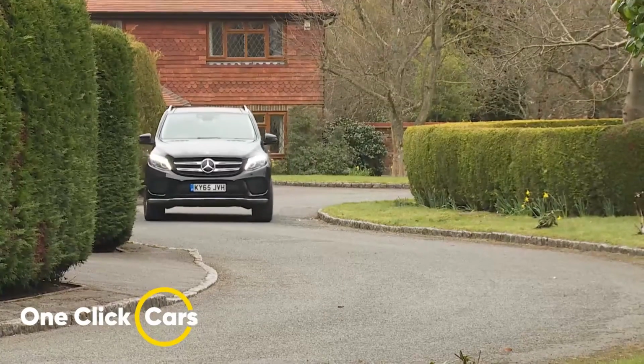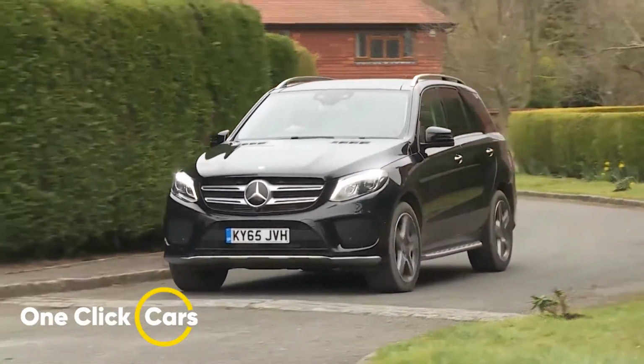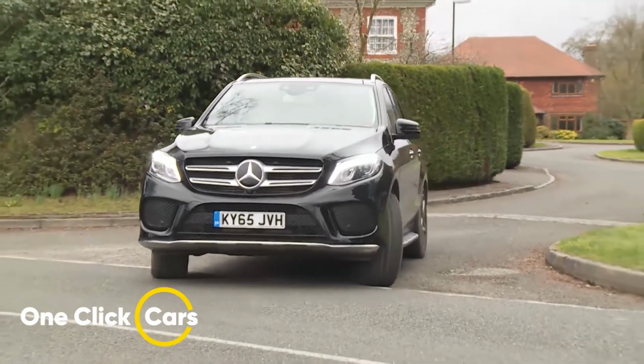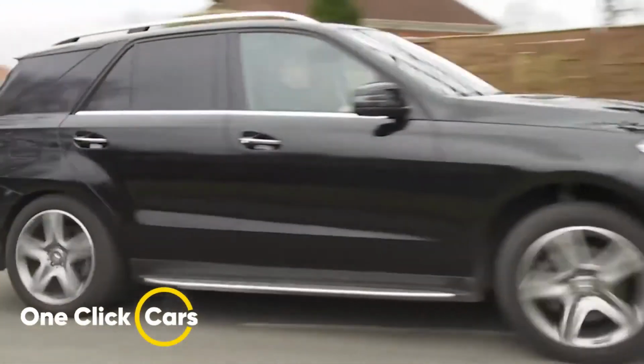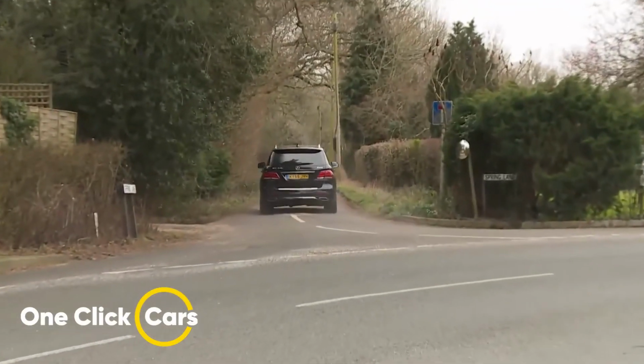Those figures are better than you manage in a rival V8 supercharged Range Rover Sport, but fractionally behind the returns of BMW X6M and Porsche Cayenne Turbo competitors, although not by enough to be really significant. Residual values, well, that is an interesting one. Traditionally, Mercedes is strong here, but large luxury SUVs tend to lose a little more of their value than smaller models. This one, though, doesn't do badly at all in this regard.